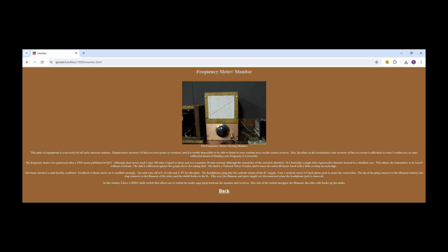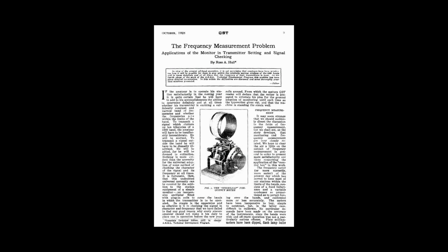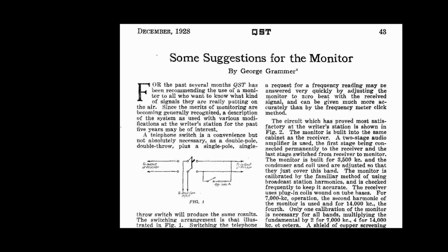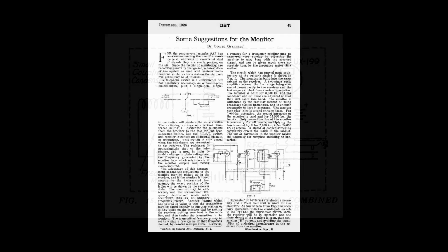During the late 20s, starting around 1927, frequency stability and frequency setting became very, very important because of the rulemaking for the 1930 standards. So QST and Radio Magazine were both full of articles on how to build these frequency setting devices. Certainly the frequency meter combined with the receiver was one idea, but a lot of people wanted to make dedicated monitors, some of them just oscillators, some of them shielded regens, and some of them shielded regens with the addition of a wave meter.